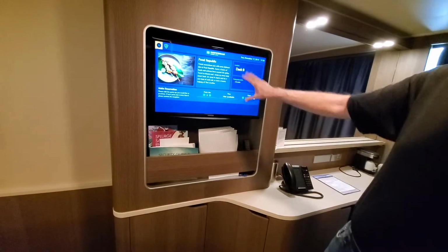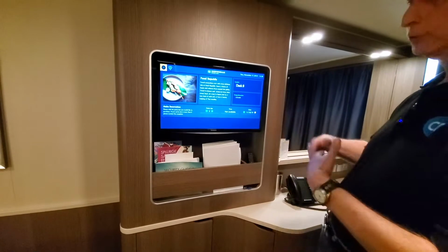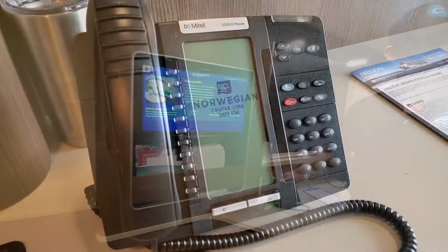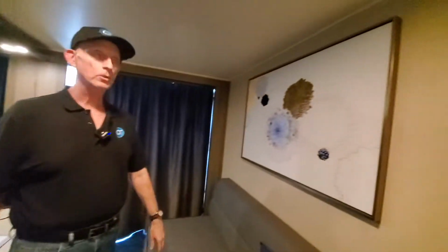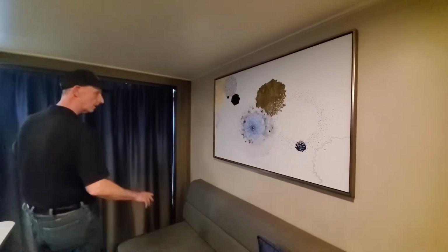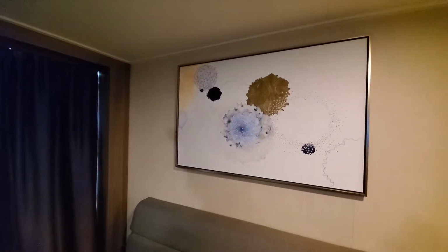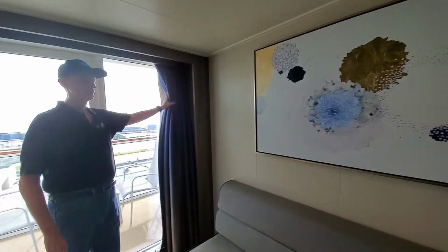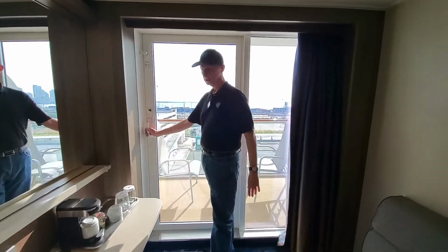And then you've got your television, where you can also book shore excursions or restaurants or whatever. Telephone. Nice little piece of art up here on the wall, which is pretty. I'm going to open the drapes because I left these closed because it gives a lot of backlight when we open them. And this goes out to the balcony. So let's step out to the balcony and see how it looks.